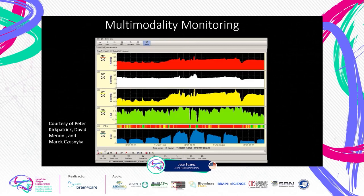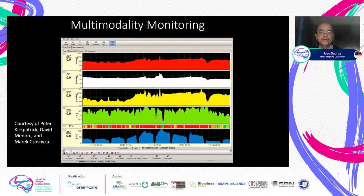So with the help of Marek Czosnyka, who's an engineer, they were able to come up with what we call the PRx, which is the reactivity index here in green. And they were able to derive that based on the correlation between the blood pressure in red, continuous blood pressure monitoring, and cerebral blood flow changes in blue, right? So this was something different. It was something new and allowed us to look at cerebral autoregulation in a different light. But still, this requires a lot of computational analysis, and we still have to look at the monitors to actually determine what the other variables are. So it is big progress, but it's still not ideal.